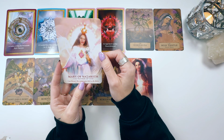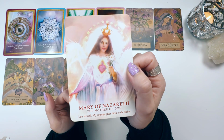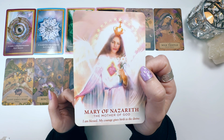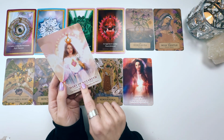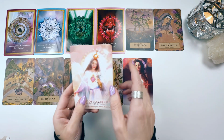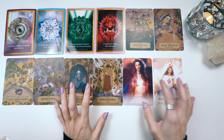Mary of Nazareth, the Mother of God. Wow, I am blessed. My courage gives birth to the divine. You are blessed, group number 1. You are blessed with this grace of God. Mary of Nazareth, the Mother of God. You've got a lot of mother. They said mother arc. So this is very divine feminine I'm seeing here.